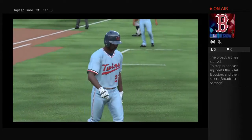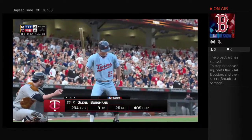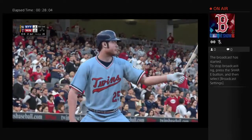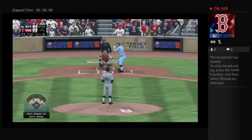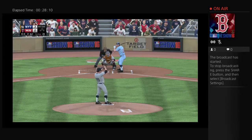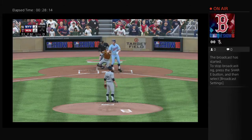Batting 7th, catcher, number 25. Number 25 will get his first opportunity here. And as you can see, he's got that average up over the 290 mark to begin play. Well, he's been hitting really well over his last 10 games or so, and he's someone to watch out for in this one. Into the seats, 0-1.